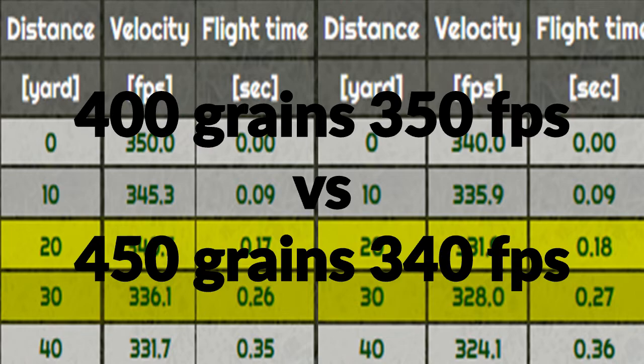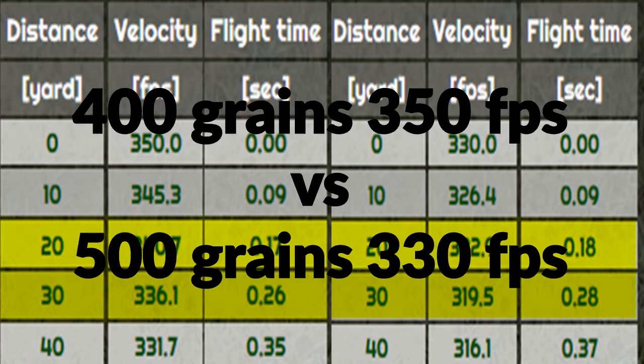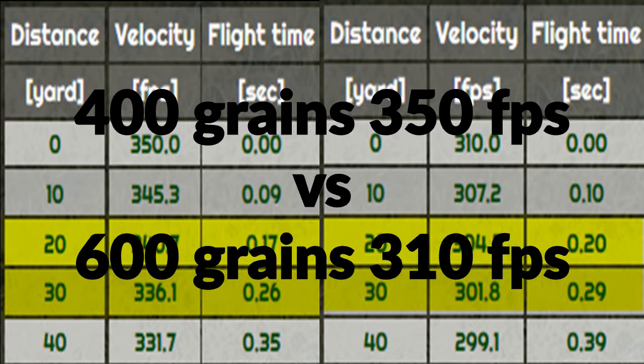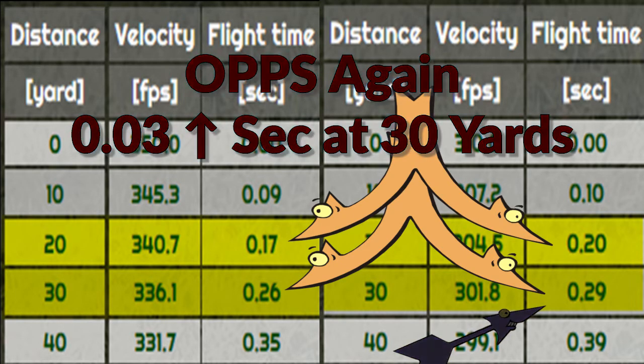When the weight is increased to 450 grains, or 12.5%, that results in a 0.01 second increase to flight time to both 20 and 30 yards. With the arrow now at 500 grains, or a 25% increase in weight, that results in a 0.01 second increase out to both 20 and 30 yards. Increasing the weight by 50%, or adding 200 grains to it, results in a 0.3 second increase of flight time to 20 yards, and a 0.2 second increase 30 yards.